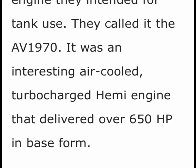Anyways, folks, this was just a little bit of history update on Chrysler's Hemi engines. They were making them back in World War II.